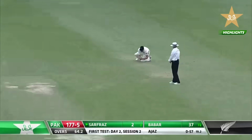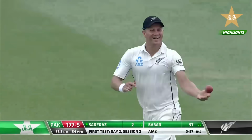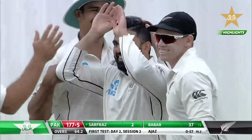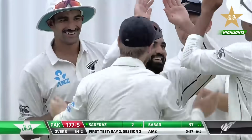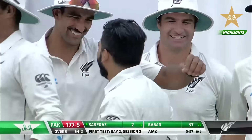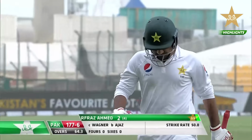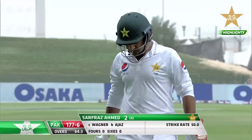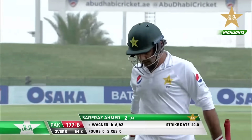Catch it! Yeah! But not today. Goes for that sweep shot, and first wicket for Ijaz Patel. Favorite shot from Sarfraz goes horribly wrong. For Sarfraz, goes for a brace. That's all. His fourth delivery's out of here. 177 for 6.